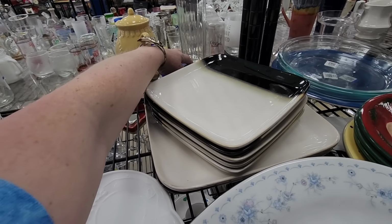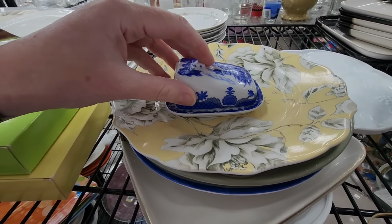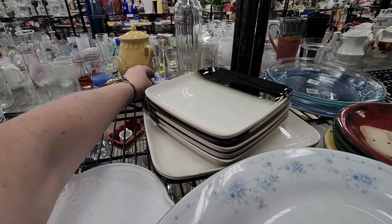Wait, I see a tiny little individual. Is this a little individual butter thing? Oh, the handle's broken. That's so sweet. Not for food use. Oh, it might poison your food. All right, that's why it's over there.